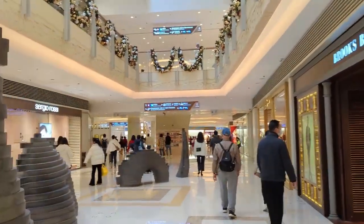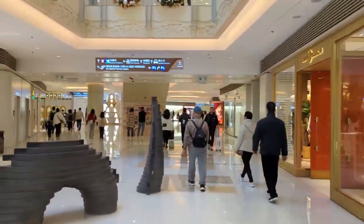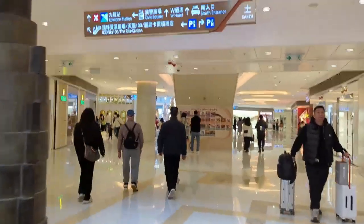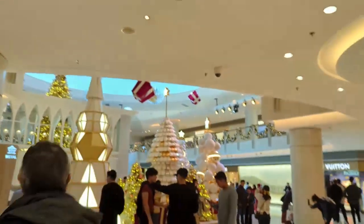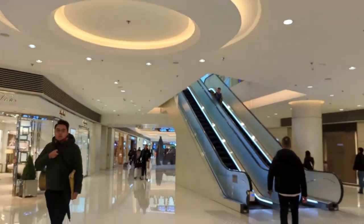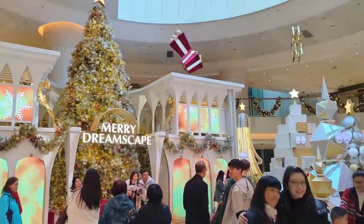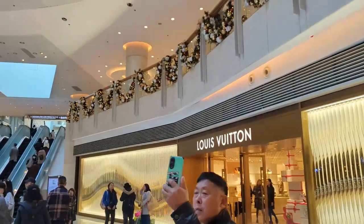Elements is a large shopping mall located in West Kowloon. It is situated above Kowloon Station of the Airport Express line and is part of the ICC complex. The mall offers a wide range of retail shops, restaurants, and entertainment options, and is known for housing a mix of international luxury brands, high-end fashion and lifestyle stores. Elements is integrated with other facilities, including the ICC Tower, one of the tallest skyscrapers in Hong Kong.